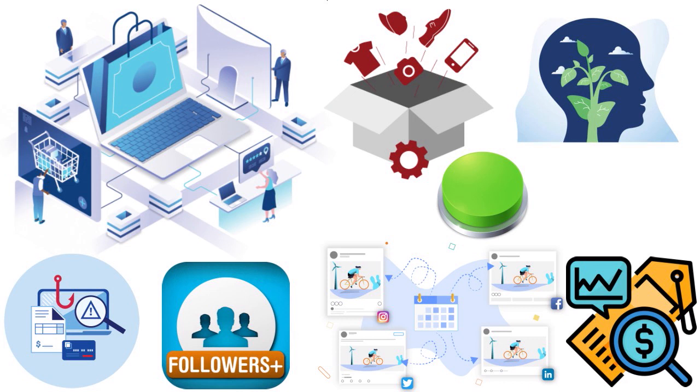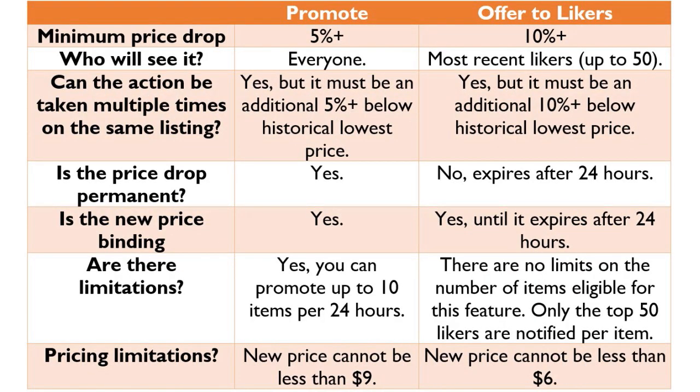Okay, and one thing I want to say here is that to help you plan accordingly, I want you to see on the screen right now, there is a chart, and here you can see the promotes and the offer to likers. So the minimum price drop, who will see it, can the action be taken multiple times on the same listing? Is the price drop permanent? Is the price binding? Are there limitations? And the pricing limitations, if applicable. So this is a good compare and contrast between promote and offer to likers.